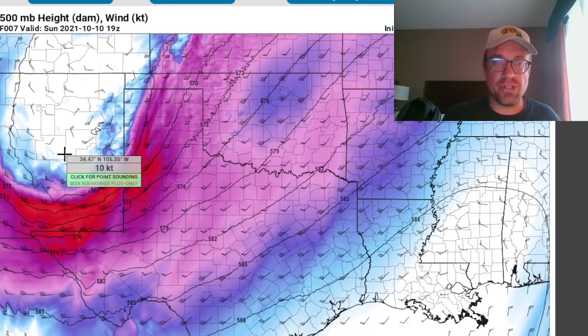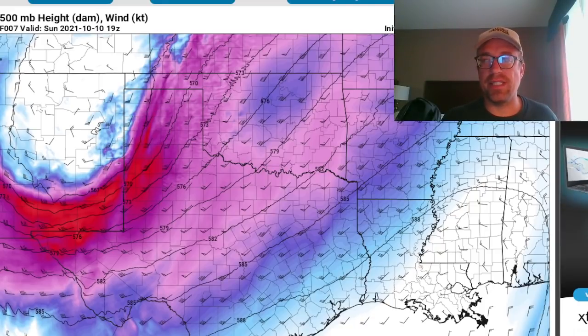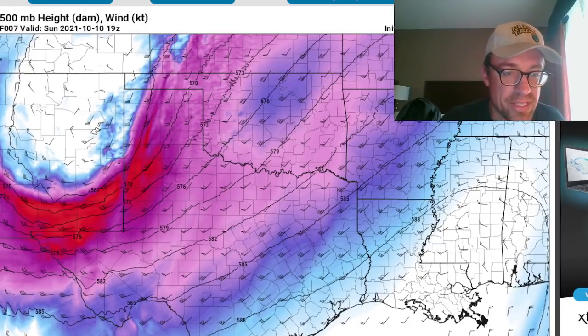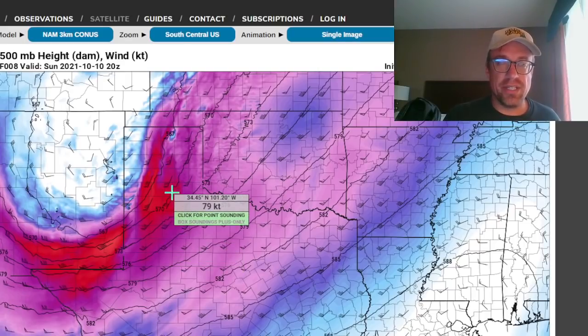So here you can see this trough ejection by 19Z. It's already starting to approach the Texas panhandle there from the west. And this is definitely a very cold pocket of air aloft as well. A big bowling ball here. Smaller bowling ball than the one that's going to eject on Tuesday, but this is definitely substantial. And look at that jet streak starting to eject across the panhandle region.